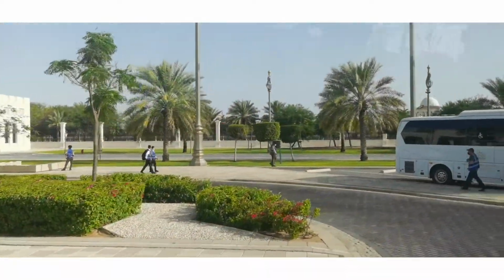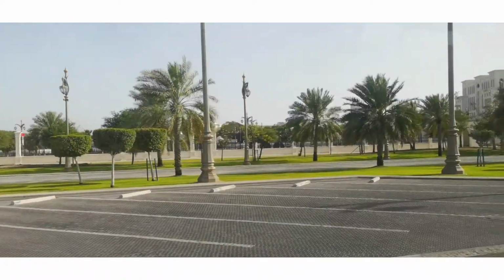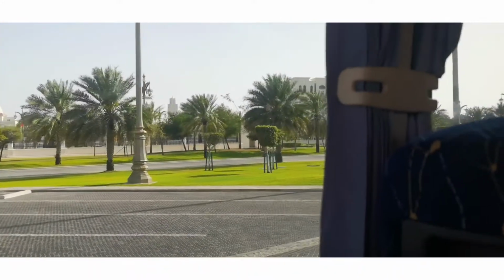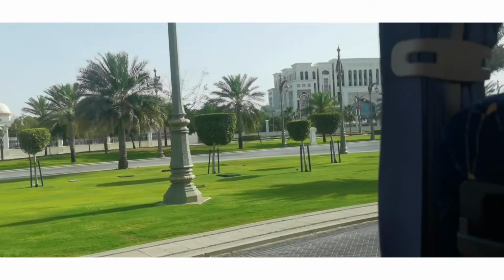Wow, the bus. We're going to welcome to Qasr Al Watan Visitor Center. Please sit back, relax, and enjoy your journey along the ceremonial road.